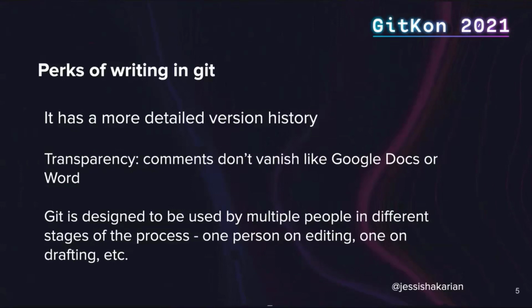In the end, working through this stuff, I actually found some really great perks of writing in Git. It has a much more detailed version history than you could get on regular word processing software. The transparency: comments don't vanish like they do in Word or Google Docs. And probably my favorite thing is that Git is designed to be used by multiple people. We'll go over these more as I encounter each of them, but I just wanted you to see that there is a lot that Git has to offer that doesn't come from an out of the box word processor.